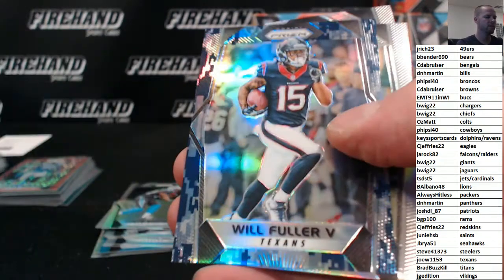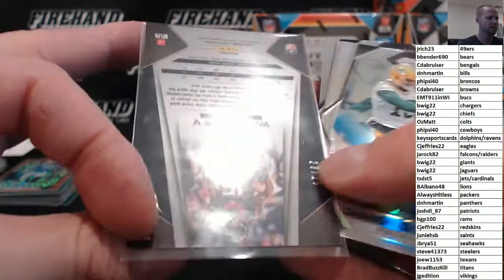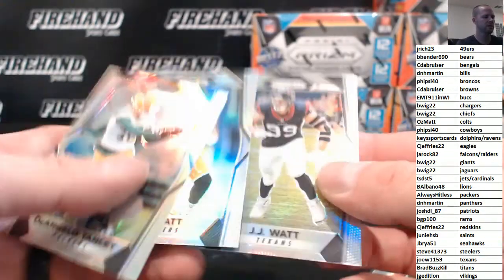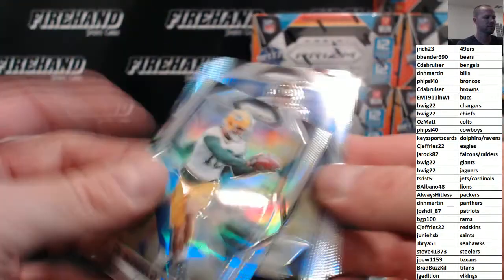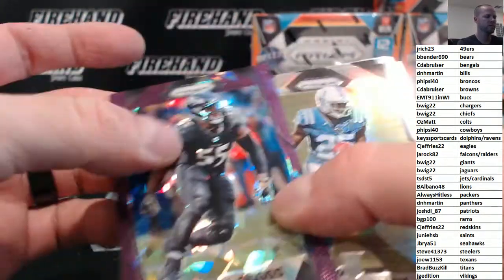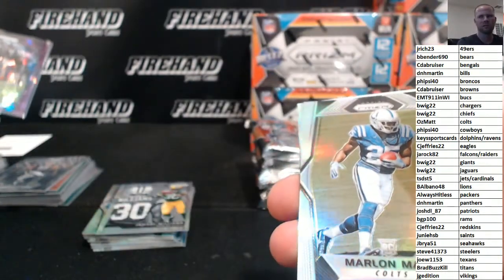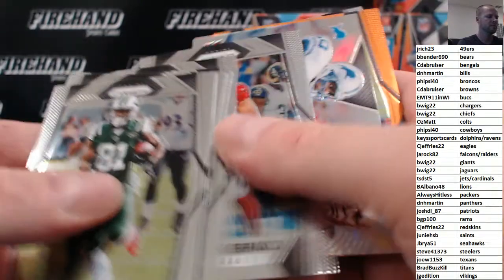Camo to 25, Will Fuller, Texans. Joe W. 23 to 25. TJ and JJ Watt in that pack. Jamal Williams, Terrell Suggs to 75, purple cracked ice, the Ravens. Key Sports Cards. Barry Sanders, Adam Thielen orange.